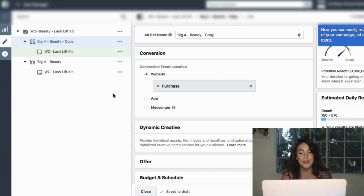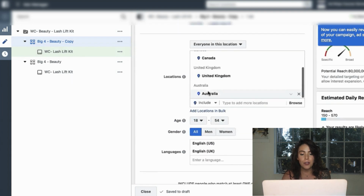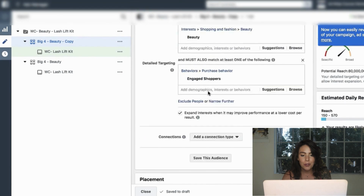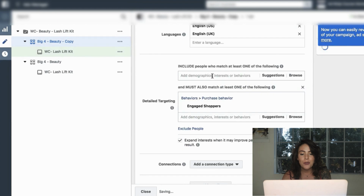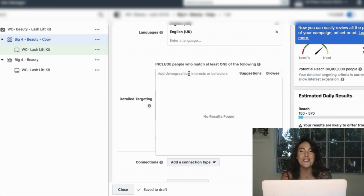So all we'll do is press duplicate, and then you'll see here that it actually brings up the exact same ad. And so we're gonna change the ad name based off of the interest that we change. So if we come down to the very bottom where we have our actual targeting, we're going to get rid of beauty, and we're going to do something that's still related to that specific product that we're selling, but a little bit different. And so we'll just add in a new interest, and we're going to do again something that's related to the product we're selling in the beauty niche.